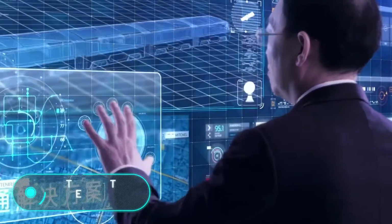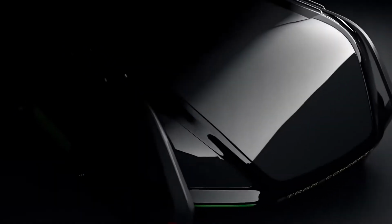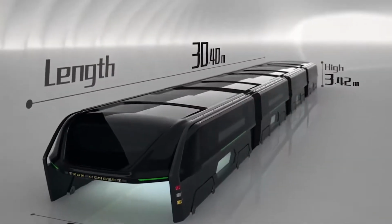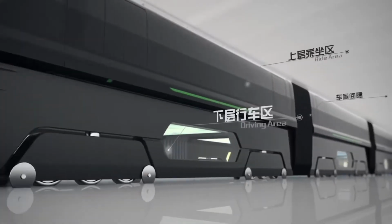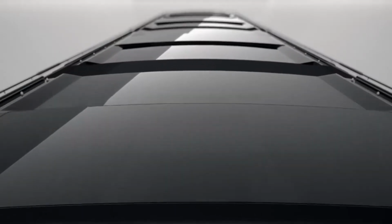Transit Elevated Bus. The creators of this unusual bus set out to defeat the city's traffic jams completely. This is made possible by the unusual design of the vehicle, which allows cars to literally pass underneath it. At the same time, passengers are on an elevated, comfortable and totally safe platform.